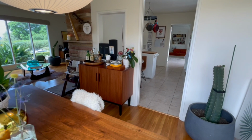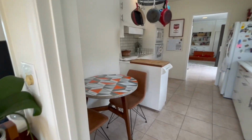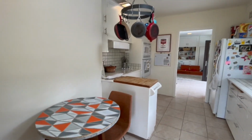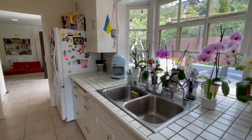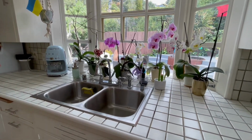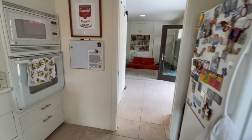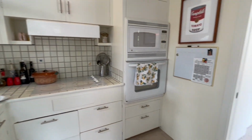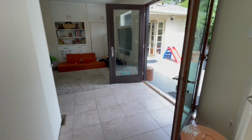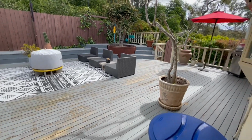Heading into the kitchen, little eating area, bay window over the kitchen sink. As we meander through the kitchen, there's the electric cooktop and the stove. On the left, right now, is sliding doors where the laundry is located.